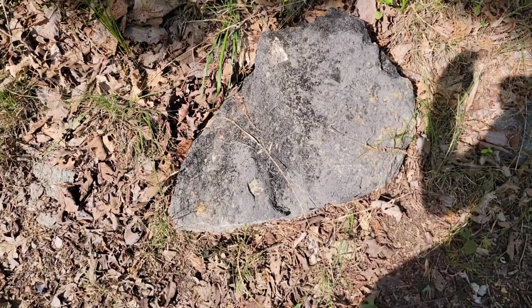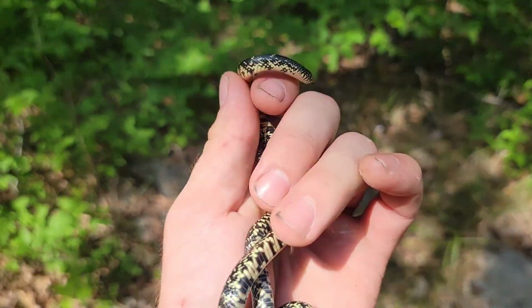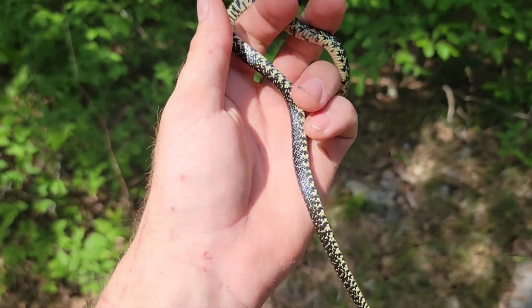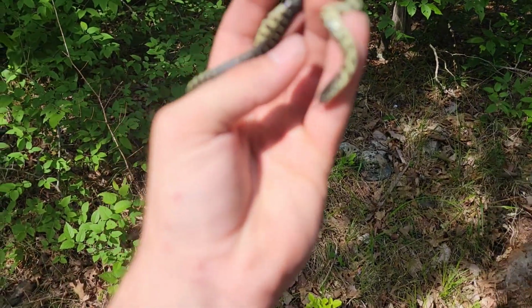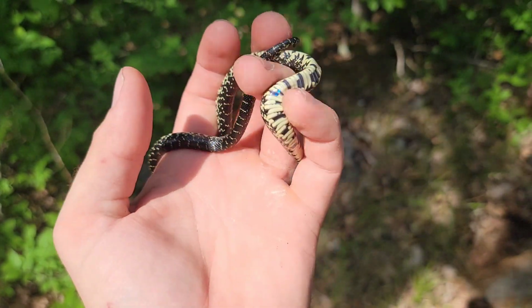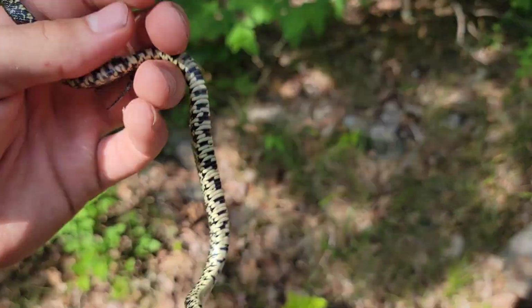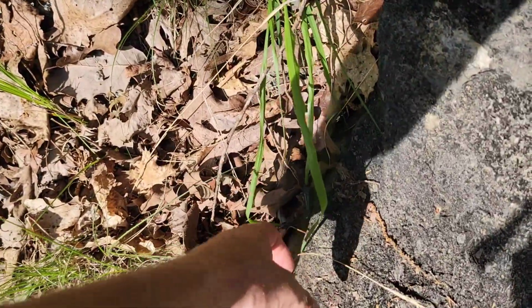All right, we just flipped this rock right here on the side of the road once again, and another baby king snake. So yeah, another king snake. Crazy. It's 90 degrees and we're flipping kings. That's pretty unheard of back where we're from. Absolutely. I'd say it's pretty unheard of in most places. All right. There you go, bud.